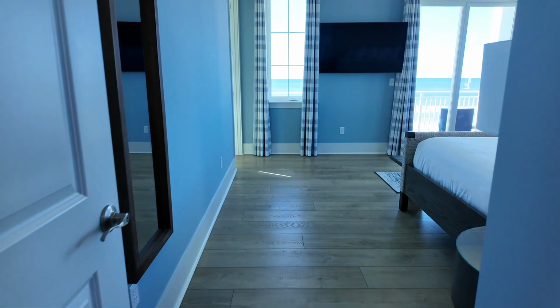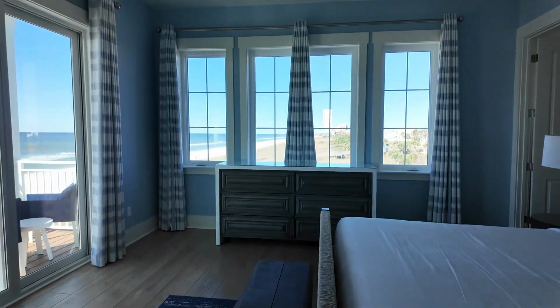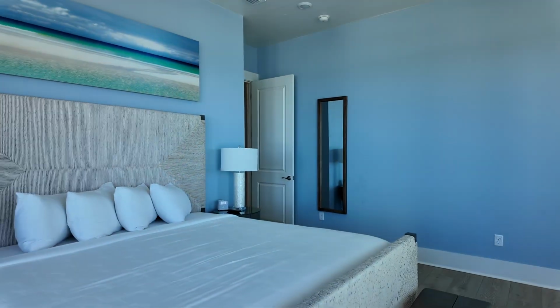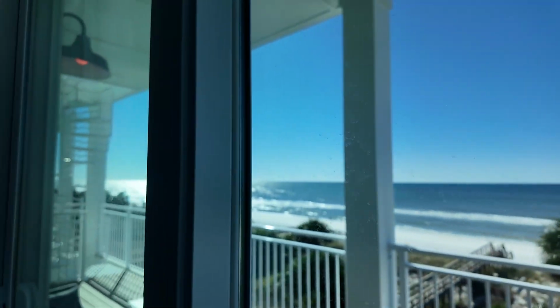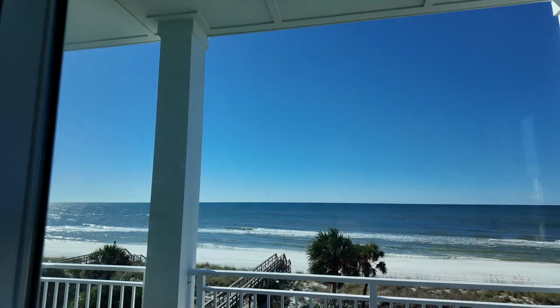Okay, so I found my bedroom. If I ever stay here, look at this view. So here's the bed. Here's the view. So it has a porch, and then it does have a spiral staircase that connects the porches.